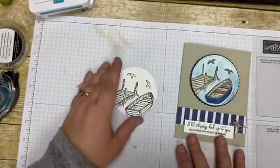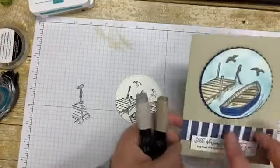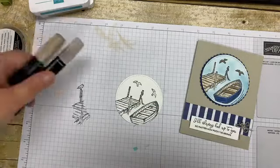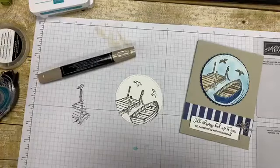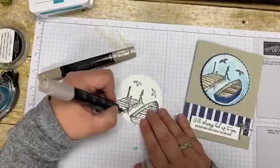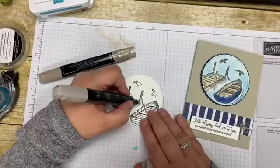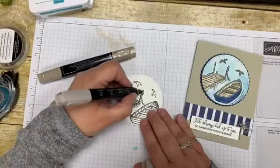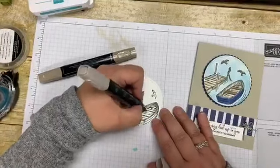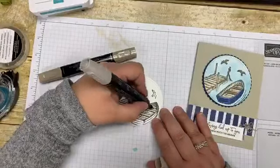So the only blends that I used on these cards is I used the Crumb Cake. You can see here I used the Crumb Cake Light and Dark, and then I used the Night of Navy, and I also used the Old Olive on a couple. So all I did for coloring is I colored the entire dock with my blend, the light Crumb Cake first, and I'm just going to color all of it. I'm doing it pretty fast. Doesn't have to be too perfect. And then I'm going to color the inside of the boat as well.